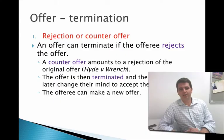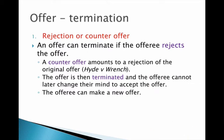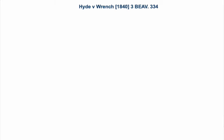And the first one is rejection or a counteroffer. A counteroffer is also a rejection. So in this case, what we're looking at is an offeree rejecting or offering back a different dollar figure. So Hyde and Wrench is a great example of that. So what happened in Hyde and Wrench?